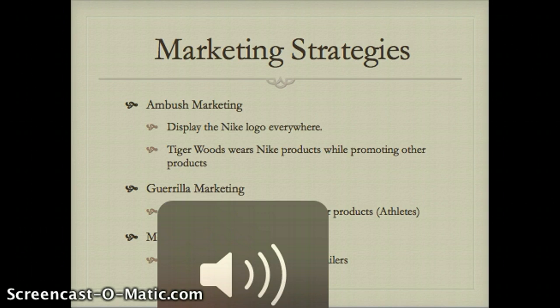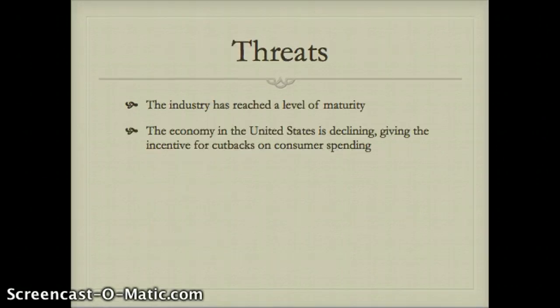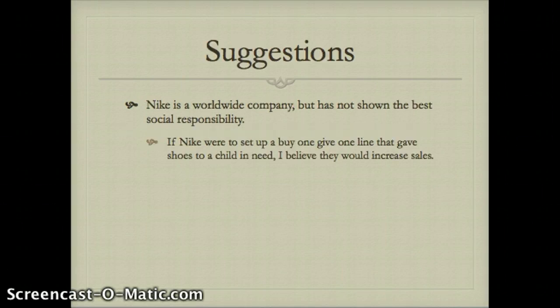They also use what's called mass marketing, and that is where Nike products are sold at major retailers. Nike sells their products at Macy's, Walmart, Famous Footwear, Foot Action, all those big stores. So some threats to the industry. The shoe industry has actually reached a level of maturity, and the economy in the United States is declining, which gives the incentive for cutbacks on consumer spending. And so these are two major things that Nike has to look out for.